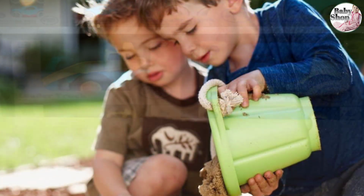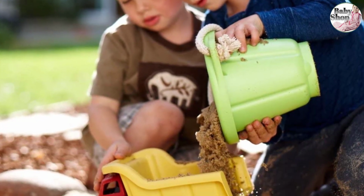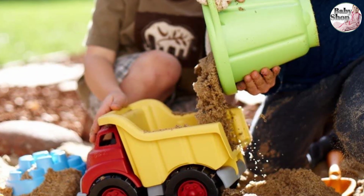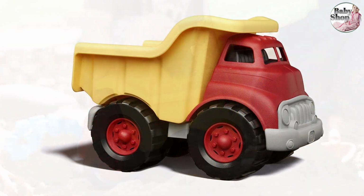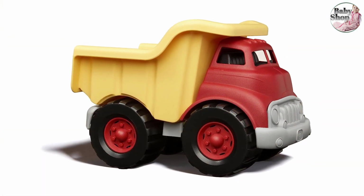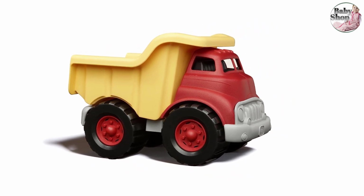The truck, made from 100% recycled plastic, has no small parts, so it's safe for little ones. The best part is that this truck is dishwasher safe, so it can go straight from the beach bag to the wash cycle, making less work for parents and caregivers who are tired from a day in the sun.